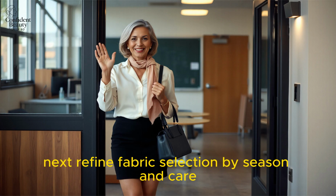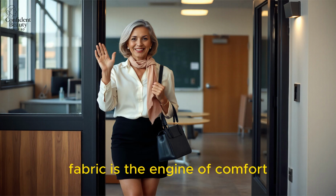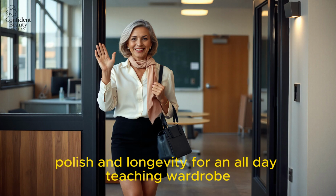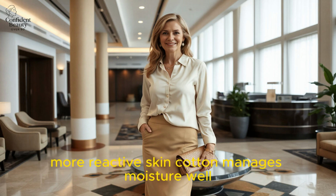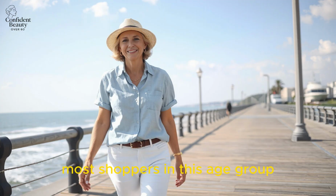Next, refine fabric selection by season and care so your blouses look crisp from first period to final bell. Fabric is the engine of comfort, polish, and longevity. For an all-day teaching wardrobe after 50, anchor your blouses in breathable fibers: fine cotton, refined linen, silk, or smart blends. These fabrics ventilate, drape cleanly, and are gentler on mature, more reactive skin. Cotton manages moisture well and holds structure without feeling stiff. Lightweight poplin or a soft Oxford works for 6 to 8 hours on your feet. Most shoppers in this age group prioritize comfort first, so let cotton carry your longest days.